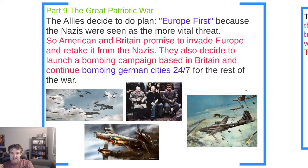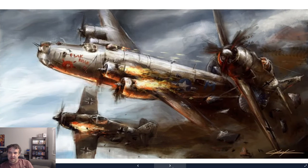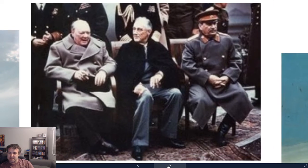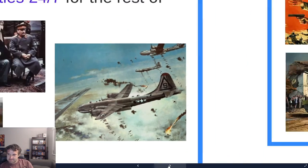All right, let's check out some pictures here. Gotta click this button. So yep, here's the American Air Force coming in hard. Here we are fighting it out, and yeah, some Nazi planes are shooting our planes down. Here's the big leaders of the Allied powers, Stalin, Roosevelt, and Churchill. And here's a bunch of planes dropping bombs over German cities.